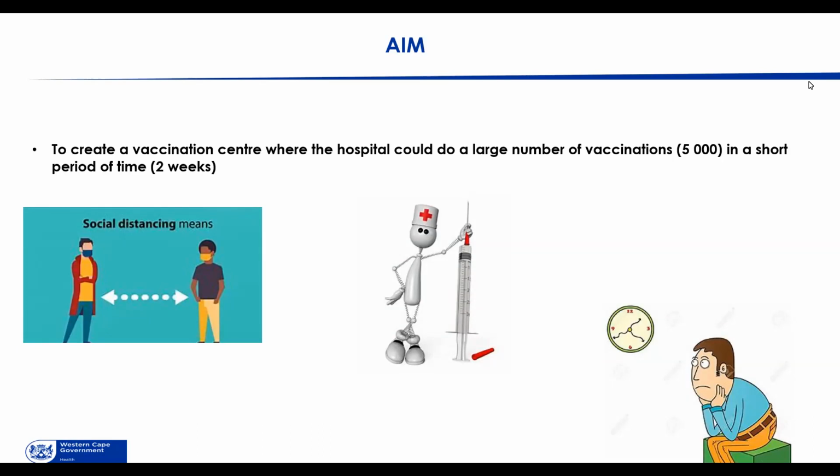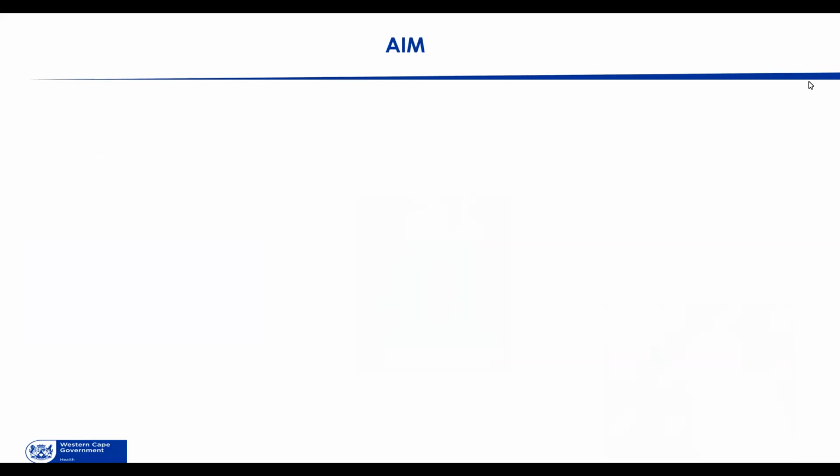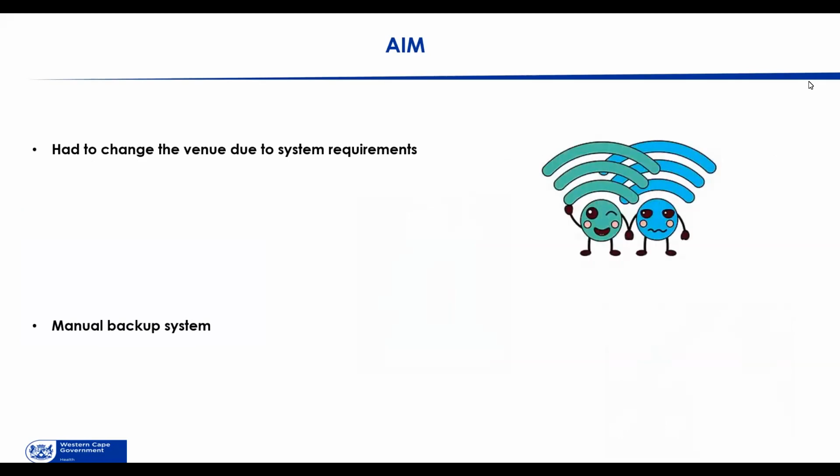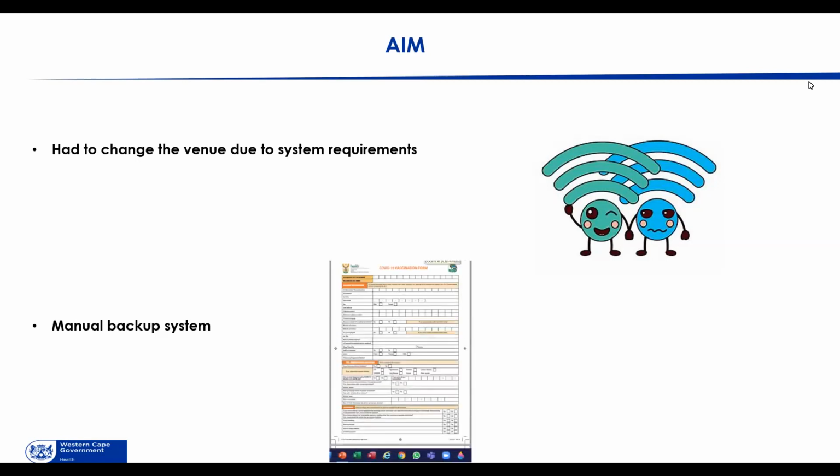So we decided that we are going to do it at 2 different venues at the hospital. But as I've said, as time went by, we discovered that we had to change some things to the venue because of system requirements. So we had to ensure that we have some Wi-Fi available because of the electronic EVDS system that the National Department of Health created, where vaccinees had to be registered, but where the vaccines also, as they were dished out to the vaccinees, had to be registered. And we also had to ensure that there's a manual backup system because, as you know, computer systems are not always available.